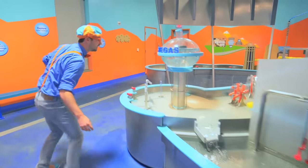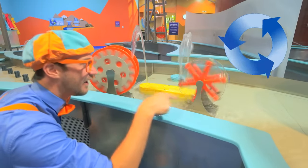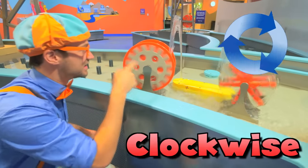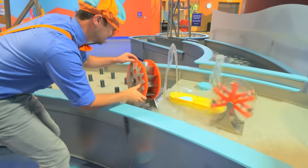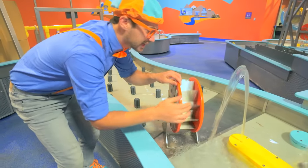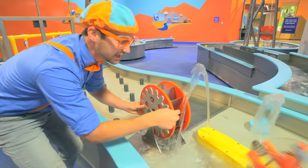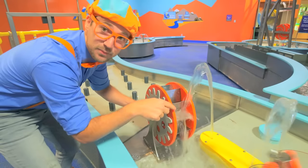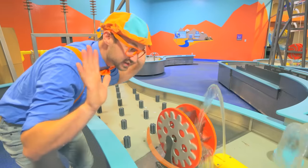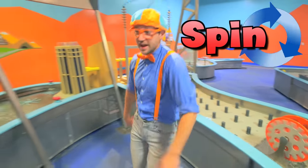Oh, what's this over here? Whoa. Do you see these two things spinning? Wow. Yeah, that one's going counterclockwise. Mm-hmm. And this one is going clockwise. But hey, check this out. See, if you take it out of the water, it's not spinning anymore because it's balanced on both sides. But if we put the water right here, just a little bit, it fills up with water like that. And then it gets heavy on this side. And that is when it starts to spin. Wow!